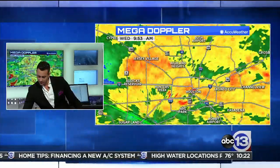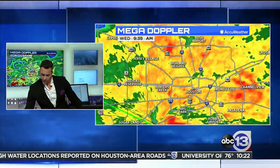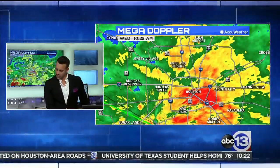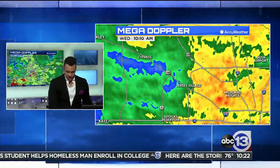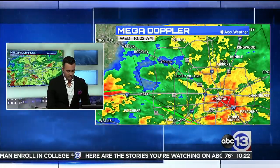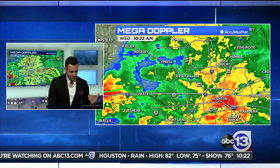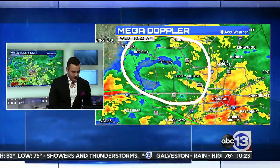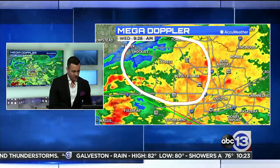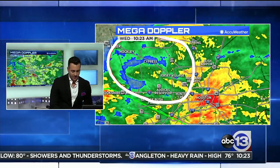Looks like north of I-10 and 290. Larry, some info would be great. I'm coming for you. North of the Katy Freeway and the Northwest Freeway, north of I-10 and 290, I'm not sure exactly where you are, but it looks like moderate rainfall all in this area, all up to our north and west. We're talking Cypress, up towards Jersey Village, Hockley. I know some nice golf courses in that area. Black Horse up there, still some moderate rain falling there.